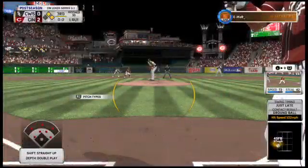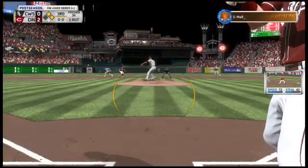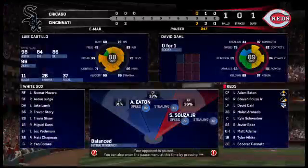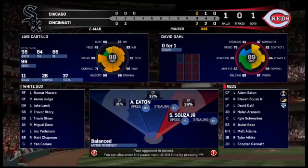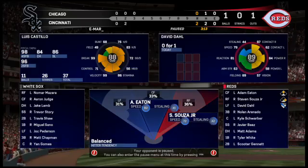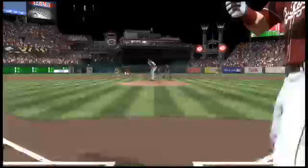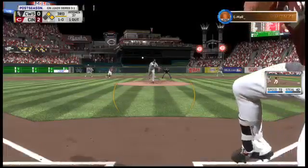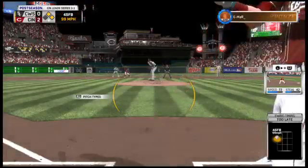Stepping in and ready for another shot, David Dahl. 0 for 1 for him here in this one. First pitch fast. Ball off the plate there. First and second now, 1 man out. And a great pitch there caught him reaching.